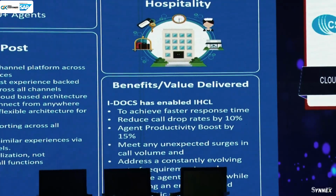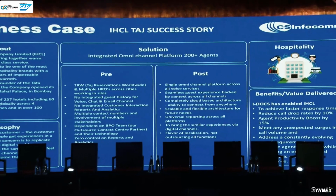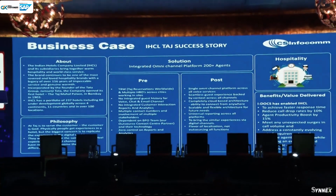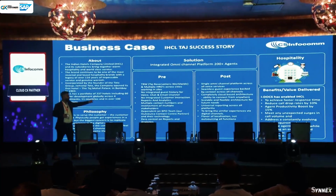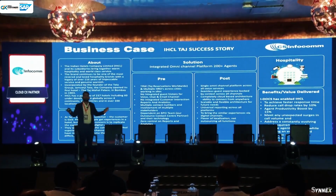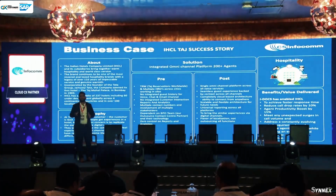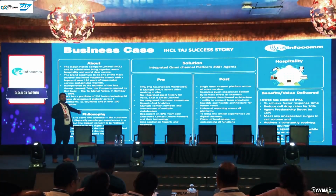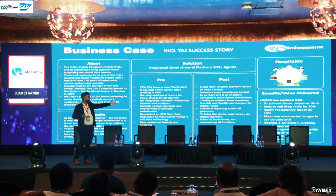And yes, we built a very, very scalable and flexible architecture, universal reporting, which was not there, and a very similar experience across all the digital channels. And the last point, flavor of localization, not outsourcing all functions. They have started in-housing most of the functions, ensuring that their end philosophy of treating the customer like a god is met. And those are a few of the numbers that they have been able to meet.